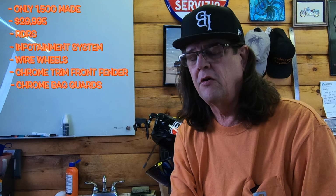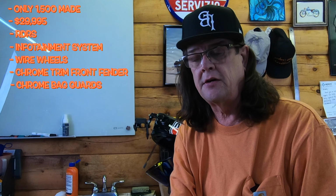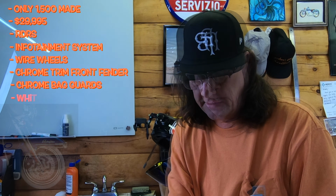It has chrome trim up on the front fender, that you don't get on the standard or the special, and also has the chrome racks around the hard luggage on the back, which gives it that classic look from 1969. White wall tires really look sharp with the wire wheels in my opinion. ABS is standard, cruise control, security system, all standard.